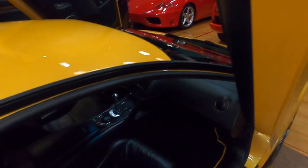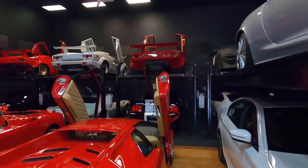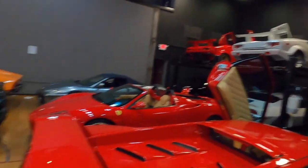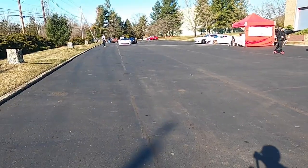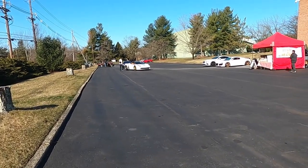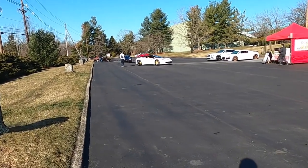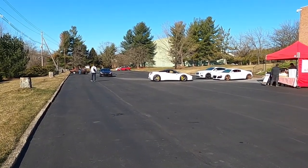The gated Murcielago. Diablo right in front of it. And then the Countach in front of that. And then you got the SV Aventador following up in the rear. That Ferrari sounds awesome. You gotta love the NA 458s. Whatever exhaust is on that thing, nailed it.